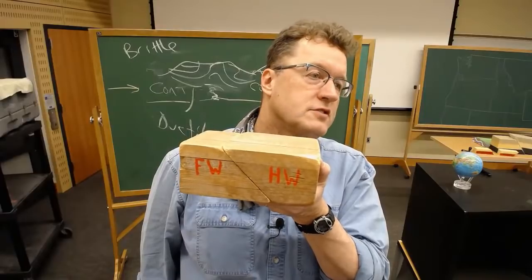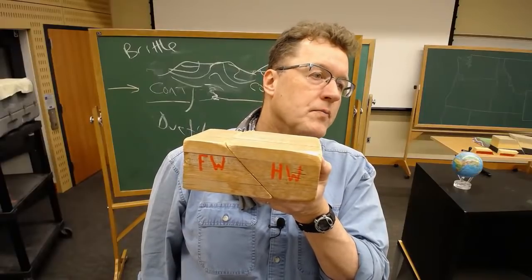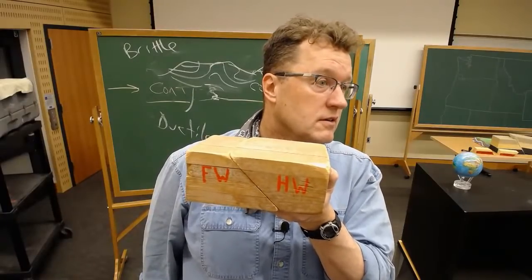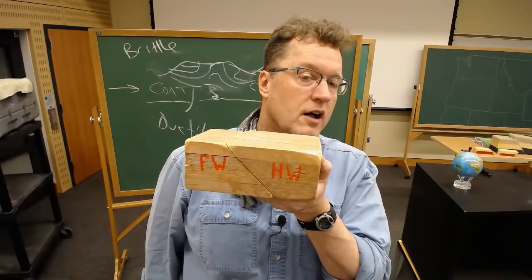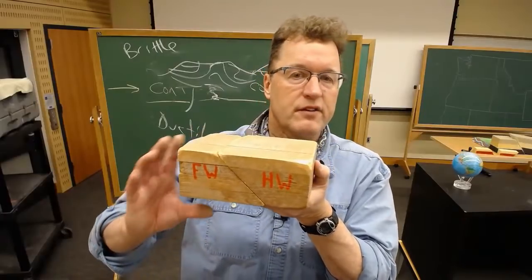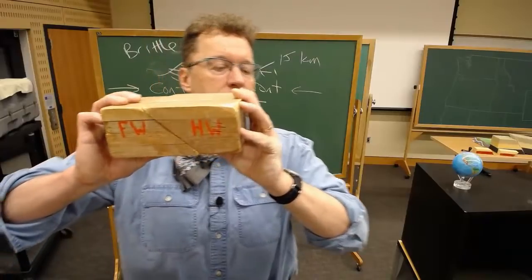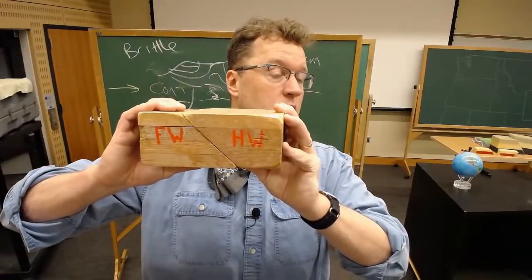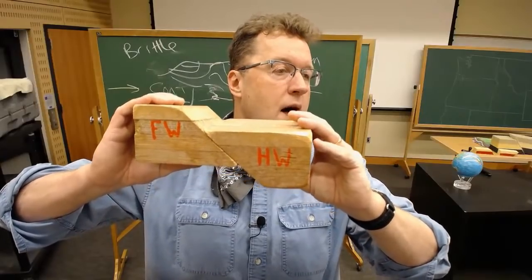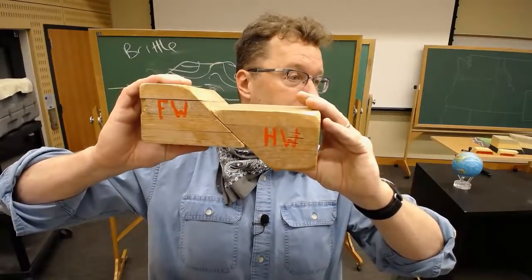Normal faults, according to page 15, do normal faults go up or down? With normal faults, does the hanging wall go up or down? Down. On page 15, you can see it, right? That's the rule. You know you have a normal fault if the hanging wall has shifted down with respect to the foot wall. Let me show you. Ready? I'm going to crustal extend, which means I'm going to pull my hands apart. I'm going to let this hanging wall drop, and that's a normal fault.